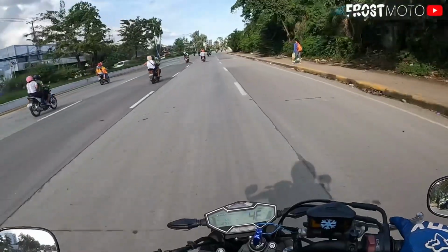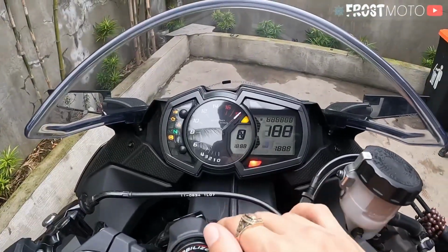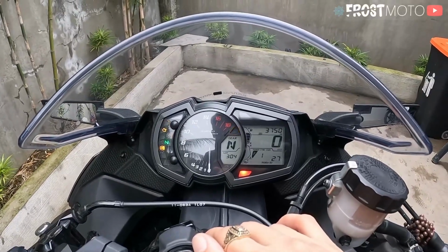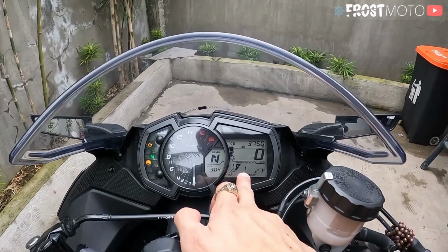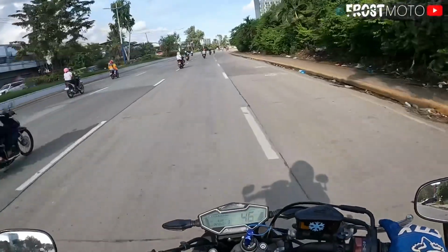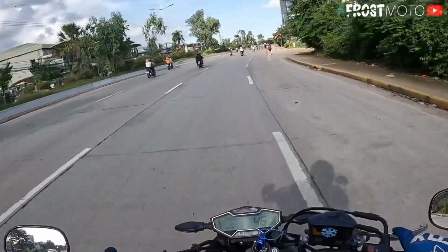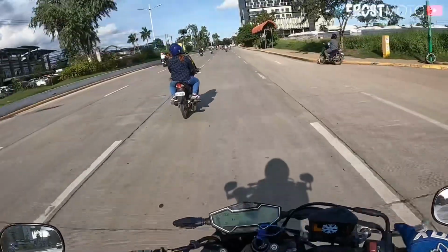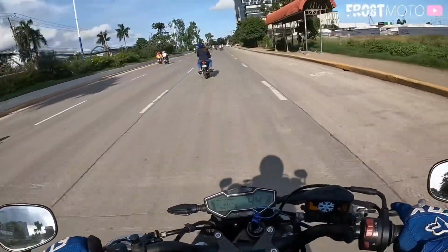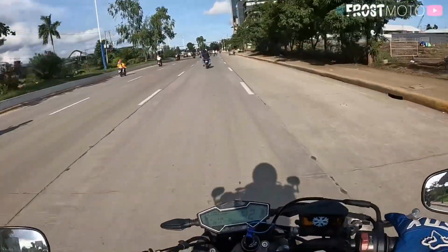Now let us go to the ZX-6R to see the difference. The ZX-6R is using a semi-digital panel, like most of their Ninja series. This is the only one left in their ZX-6R series that hasn't been updated to a TFT display. This year, the ZX-6R 25R is using a TFT display. So maybe in the future, Kawasaki will update that, maybe at the end of the year or early 2024.